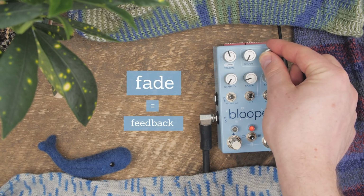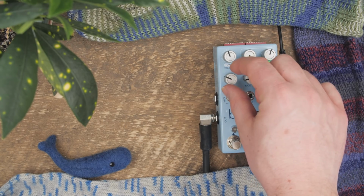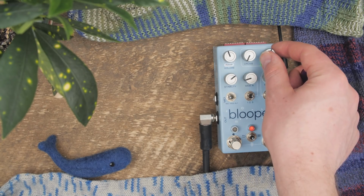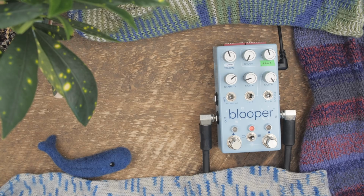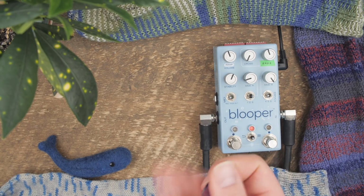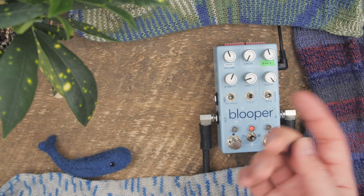And fade becomes your feedback. Where that's nice is you can add the modifiers. Where that becomes interesting is you can add the modifiers to your repeats. So the same way an analog delay would get older and darker and warmer and more saturated over time, Blooper allows you to apply any of the modifiers to your repeats like that.